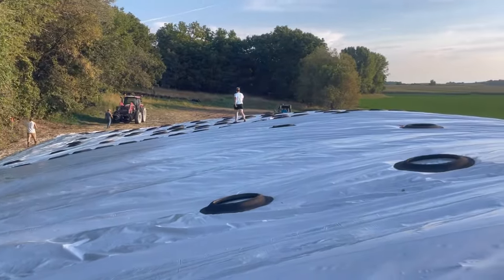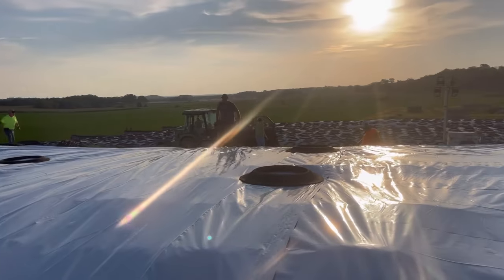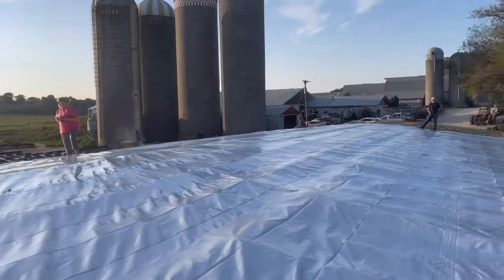Throwing tires on right now. My old man showed up. There's a truck. Well, it's 10 a.m. here now.